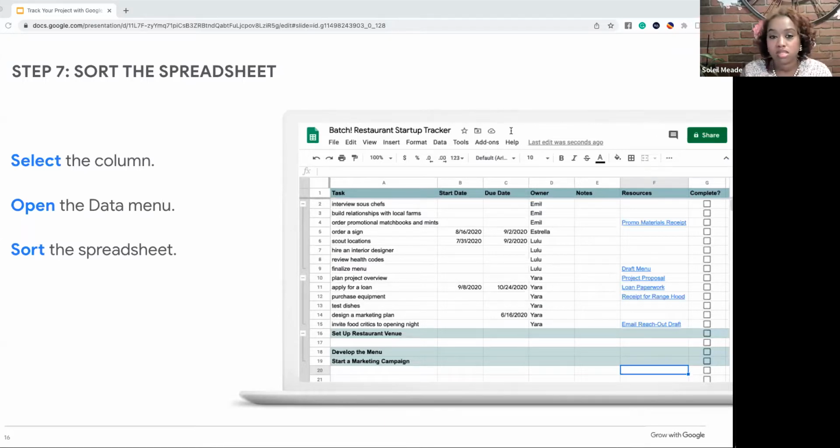Next customization I want to talk about is sorting your spreadsheet. I love the sort and filter options on Google Sheets. The reason why sorting is helpful is because it will help you to arrange your rows by person in alphabetical order or even numerical order so that you can see each team member's task all together. So here you see that you're selecting the whole column that you want to sort, and then you go to data and then you select sort. You want to select A to Z, and then that way it will do it in alphabetical order.